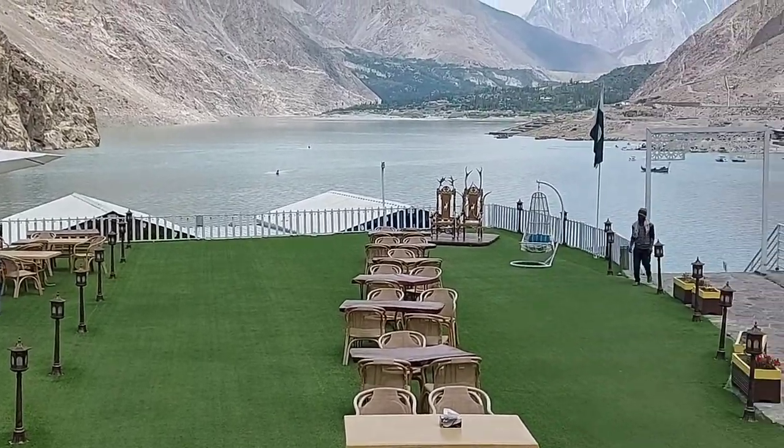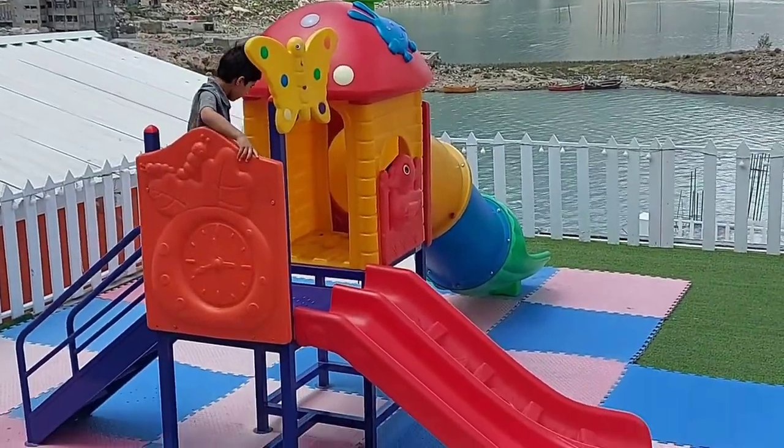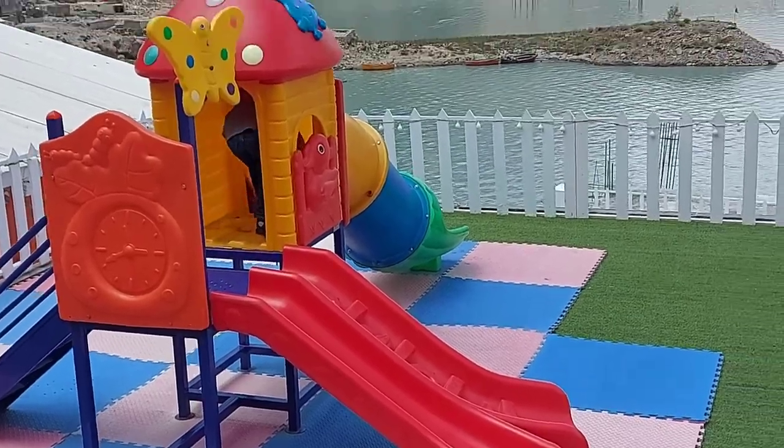After the breakfast, we went to the play area of Lux's Hunza and we had some fun.